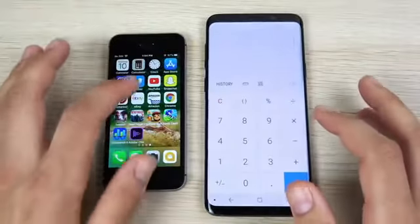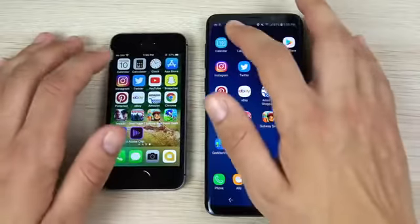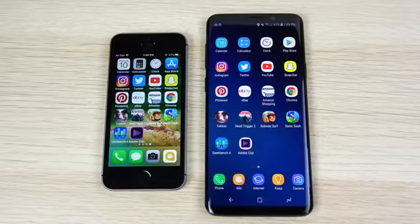Let's go into calculator. And you can see there's really no differences here in the multitasking. They're both loading up the apps no problem. So we're just gonna call that a draw. Let's get on to the next round, which is gonna be the gaming round.